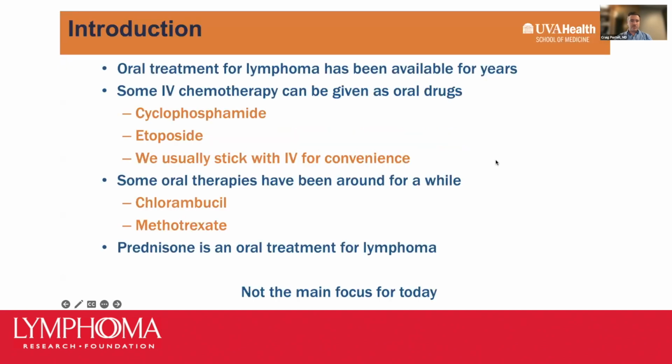All right, some introduction. Oral therapies for lymphoma have actually been available for years. Several IV chemotherapy drugs can be given as oral drugs, including cyclophosphamide and etoposide. We generally stick with IV administration just for convenience. Most patients are already getting some form of IV therapy, so just staying in the infusion center, not having to worry about the differences in oral therapies, makes sense.